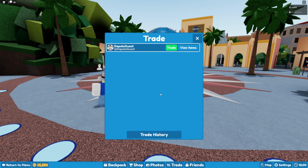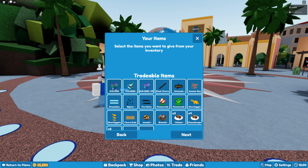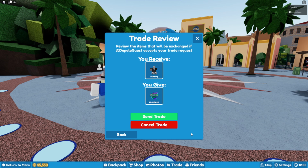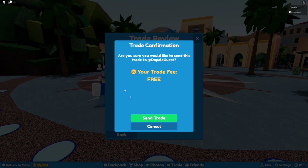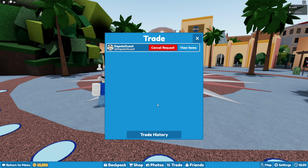It's almost exactly the same as it was before, except it works better and looks better. So I can select the items I want from the user. I'm going to give this to the user. Send the trade. This is a free trade because I own the VIP Club U Game Pass. And I have successfully traded. So I can cancel a request if I want, or I can wait for the user to answer the trade. And then if they decline it, I got a decline message.